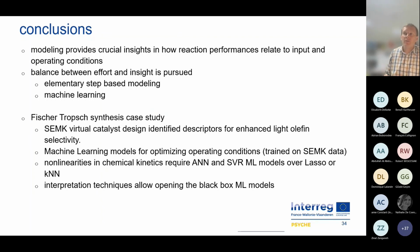For our case study on Fischer-Tropsch synthesis, we started with a single event microkinetic approach for virtual catalyst design to identify the catalyst descriptors leading to an enhanced light olefin selectivity. And we then made use of machine learning methodologies for optimizing the operating conditions, the machine learning models being trained based on single event microkinetic data.